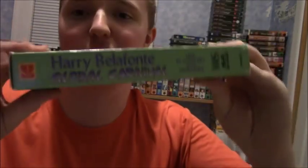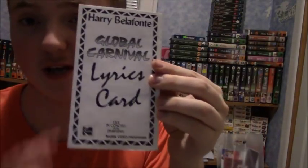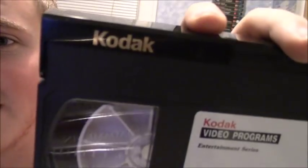Another Kodak Video Programs tape for the collection. Comes with a lyrics booklet, a lyrics card, so it has the lyrics to all the music on here. Very cool. Oversized reels again, and yep, of course it's recorded on a Kodak tape. The 160th day of 1988.